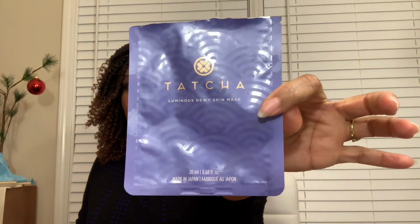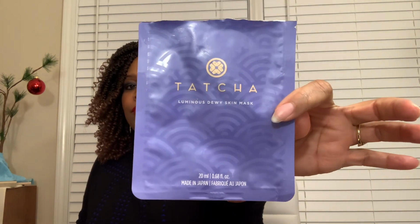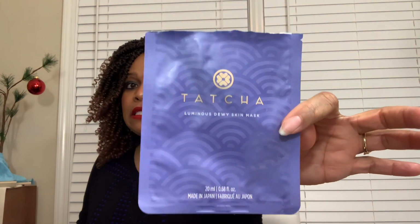I keep these on deck in my beauty fridge. And would I repurchase it? Yes. Have I repurchased it lately? No, but I do have quite a few of them still in my stash. I love the mask from Tatcha. I've incorporated them several times into my Saturday lounge-around-the-house beauty routine.